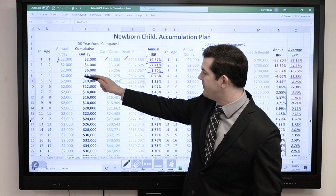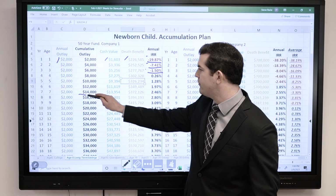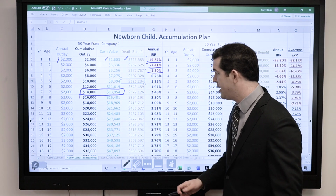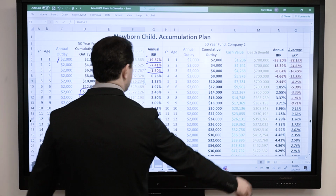We've got our cumulative outlay, total out of pocket over time. This helps us track our break-even point. In this example, about year 7. And we're going to fund this guy for 50 years. Let's look at company 2 first.